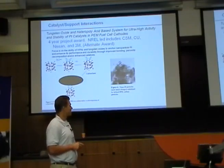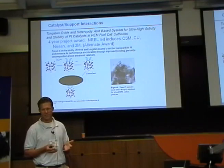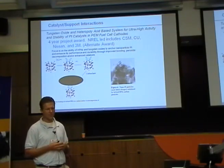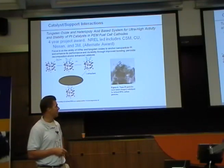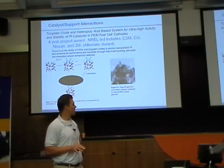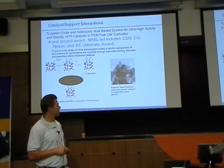We have another project, and I think I just have one slide on this, where we're looking at replacements for carbon. So if the carbon to platinum bond being weak is the problem, you can either try to make that bond stronger, or you can try to replace the carbon with something that's a better linker. In this project, we're actually looking at tungsten oxide or heteropoly acids. And so what we have here are these atoms, which are heteropoly acids.